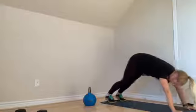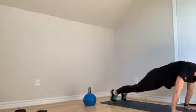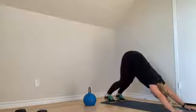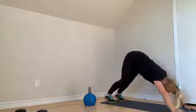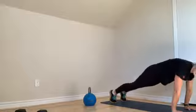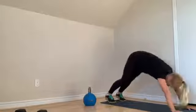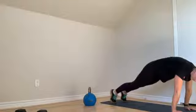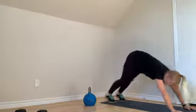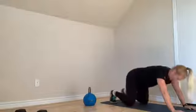So just continue on with your own breath. Pausing for a second in that plank, core nice and tight. Back to down dog, exhale. Good, so we're just going to do two more on your own. Pulling forward on that inhale, core nice and tight. Exhale, down dog. Good. Last one. Pulling forward. Core nice and tight. Pressing back, down dog. Good. So you can just come back down to your hand.